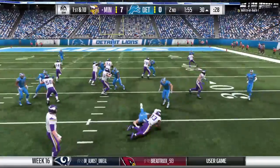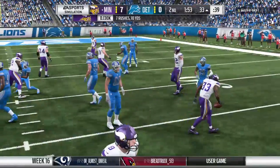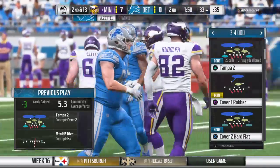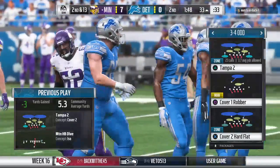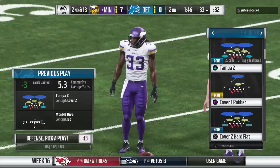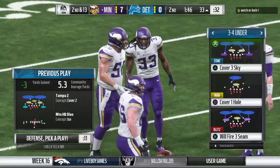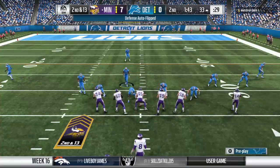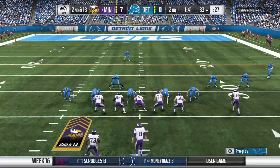Handoff comes to Cook. And he went nowhere. Well, he went backwards, back to the 33. The loss of a full 3 yards, and now it's second down. Anytime you call an inside running play, you just know there should be a lot of congestion there. You're counting on your offensive line to take control of the line of scrimmage. That didn't happen in this case, and that play got bottled up.